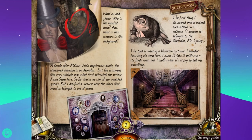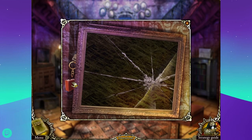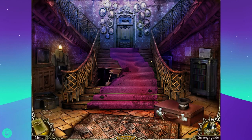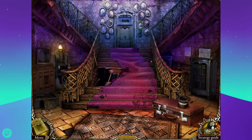Wow, the toad being our hint button actually makes sense because he's trying to communicate with us and give us help. This is very in-depth. Okay! That was a lot of information. That's one of the things I miss about the older games, is they had a lot more backstory in the newer games.